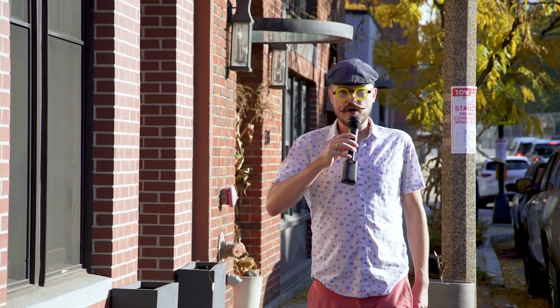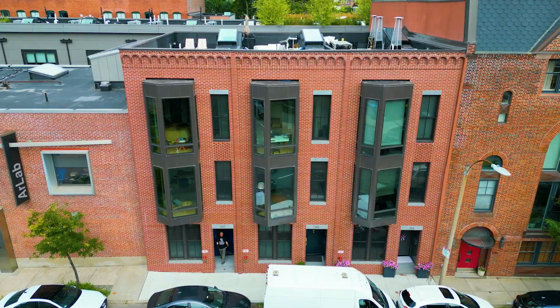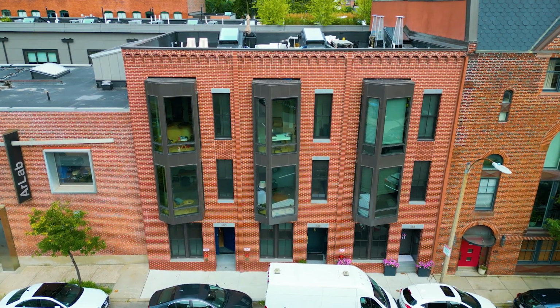Around 1910, the Boston and Providence Rail Terminal was demolished and the automobile began to grip the neighborhood. The plot at 130 to 134 Arlington Street became a parking garage known as the Armory. When urban renewal took over the neighborhood, this plot became a surface parking lot, which remained until Jonathan Lee and Company built what we now see today. And who doesn't love a good infill project?